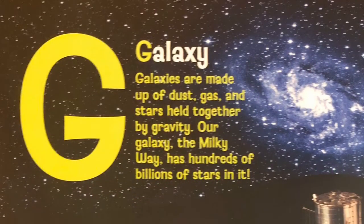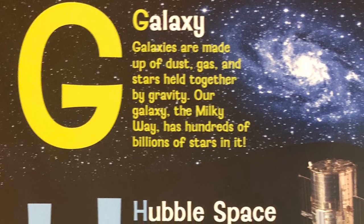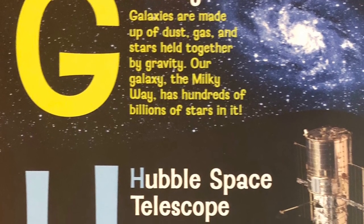G. Galaxy. Galaxies are made up of dust, gas, and stars held together by gravity. Our galaxy, the Milky Way, has hundreds of billions of stars in it.